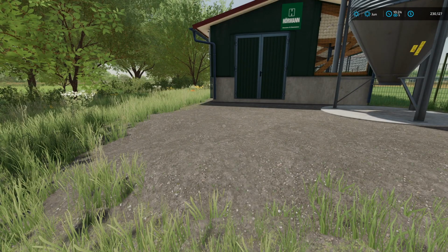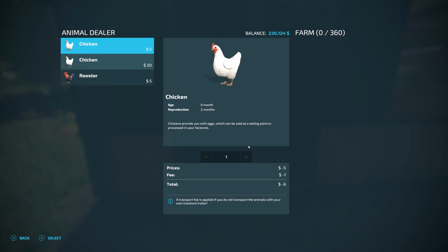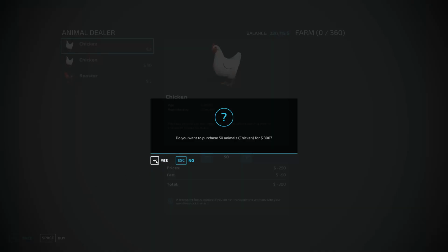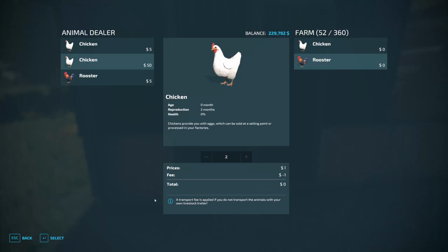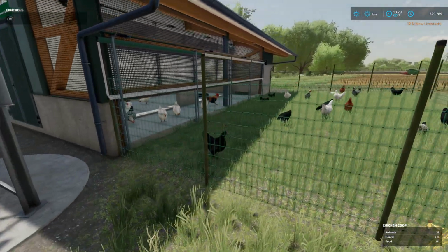So now we can buy some chickens. I believe the trigger should be right here. And there we go. We have chickens. We're going to go ahead and again buy the younger chickens. And we'll just get, let's start out with 50 for now. And then let's also buy a couple roosters. We'll get 2 roosters. I think that'll be good. There we go. We have more chickens and a couple roosters.